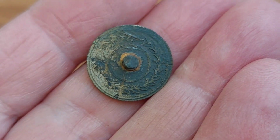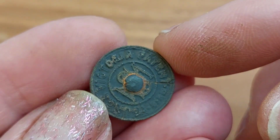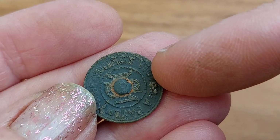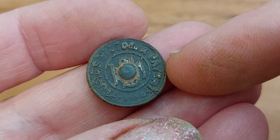And finally, I think this is a button. All I can see on this one is around the edge I can see Victoria patent. I couldn't work out. Young's? Could be Young's. So yeah, I'm thinking it's a button.